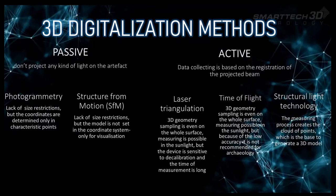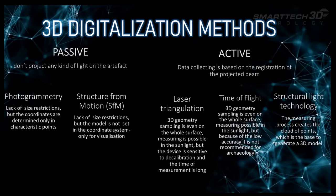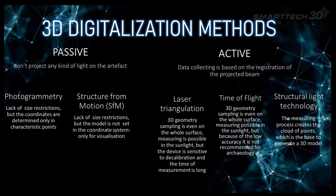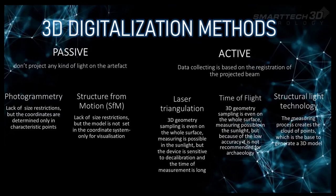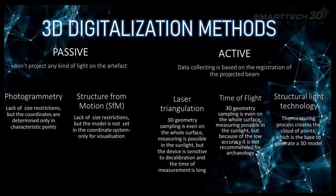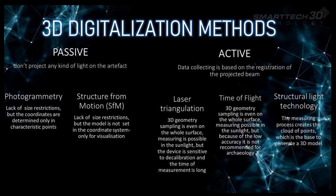Time of flight creates a model based on the registration of the time of flight of the projected beam, and the structural light technology creates a cloud of points based on the projected light beam.